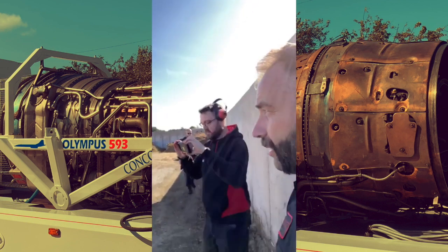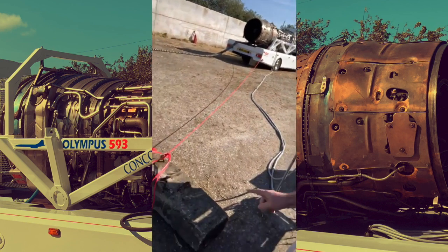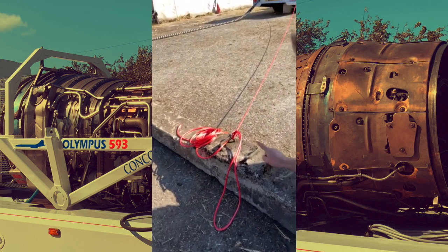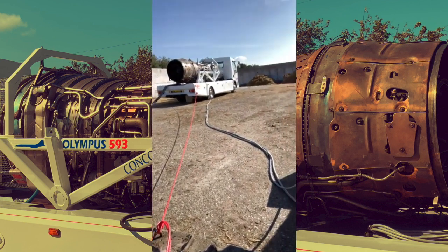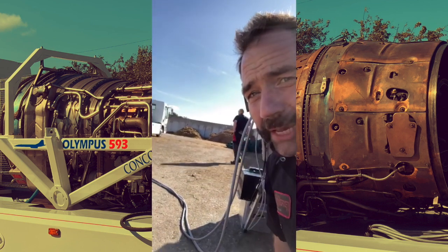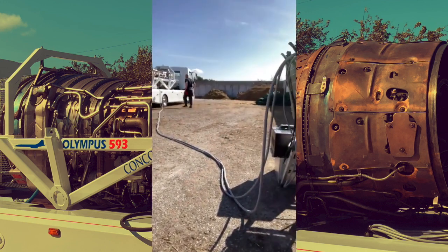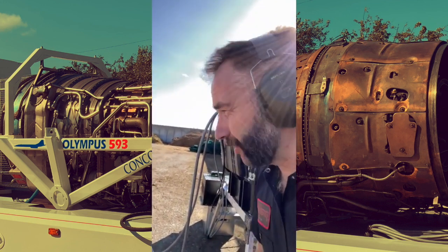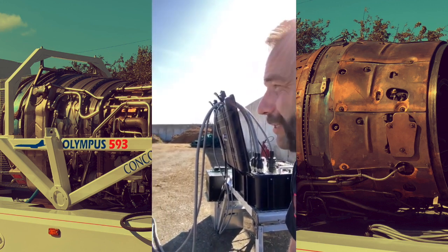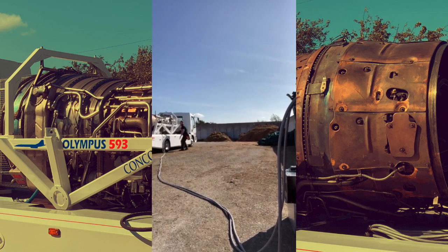That red rope there, you see there, that's the emergency stop. That opens a valve which basically spills the fuel out, so the engine is no longer getting fuel. So if things go wrong, that rope gets pulled. Obviously with the power this thing generates, it is all a little bit nervous, so there's lots of people just watching to make sure everything's happy.